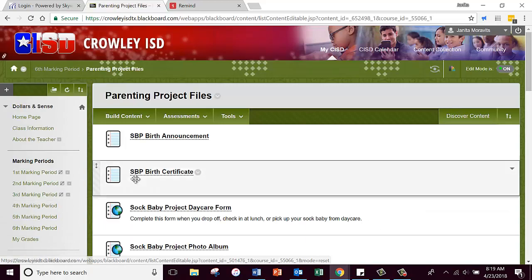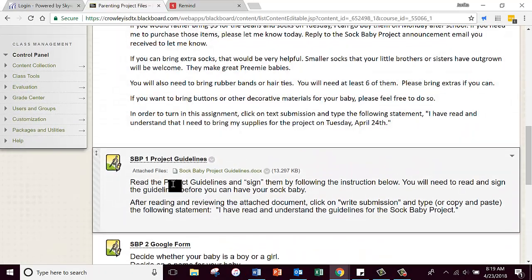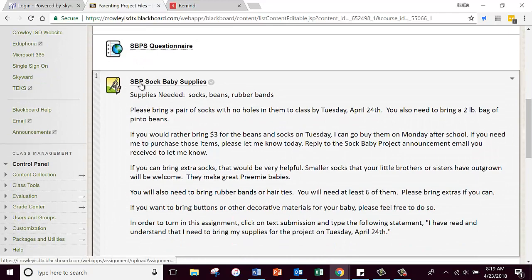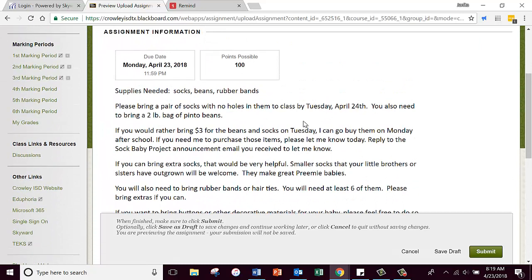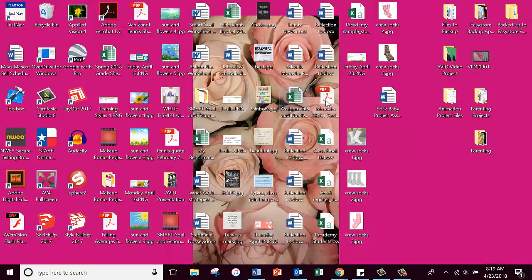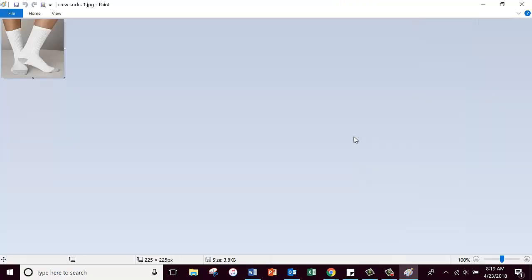All right, let's look at, oh, this one right here. Sock Baby project, Sock Baby supplies. We need to look at that. All right, the things that you're going to need are a pair of socks, and those need to be crew socks. I will show you a picture of what crew socks look like. All right, crew socks are not ankle socks. Crew socks are the ones that are not all the way up like tube socks or knee socks. They're kind of like mid-calf. Okay, so you need crew socks for this.